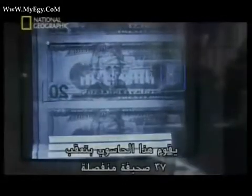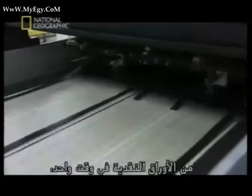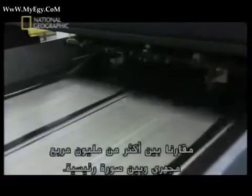This computer keeps track of 37 separate sheets of currency at once, comparing over 1 million microscopic squares with a master image. If the computer locates a mismatched square, it displays it on a monitor. Here's a demonstration, a smiley face. It'll be spotted and show up as imperfect in less than a second.